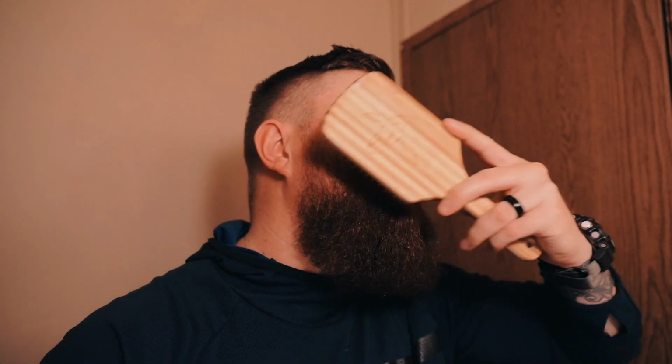Once again, we're going to put it in the palm, get everything worked in, and then there you go. So this is definitely going to be what helps hold the beard in position throughout my day. So I'm just going to take my hands and lightly form everything down until it gets how I want it. We may take the comb one time through just to make sure we keep the hair straight.